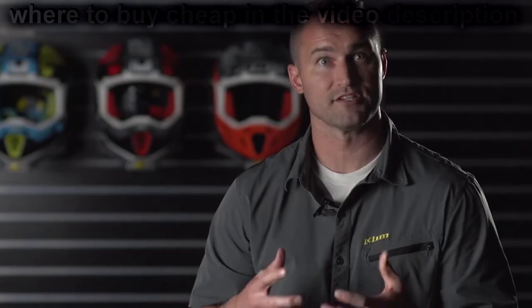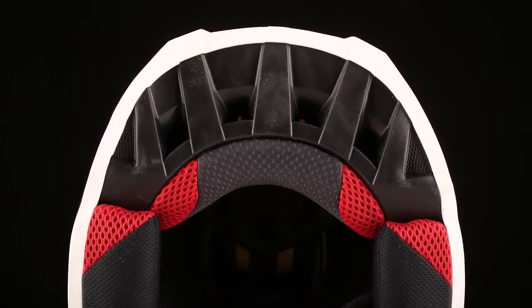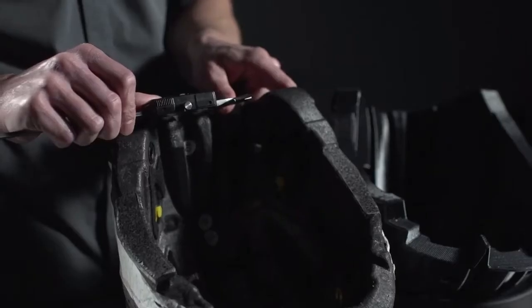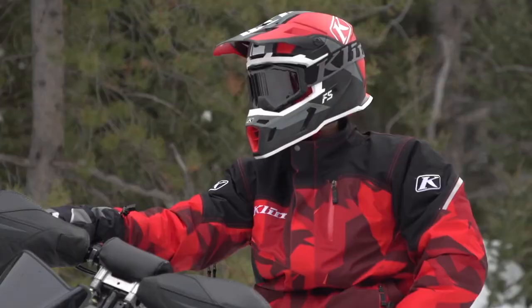We obviously wanted to have a super lightweight helmet. Carbon fiber provides the lightweight. It provides superior impact management and energy management. Basically, to complement the carbon fiber shell, we have a three density EPS. Basically what that means is we have almost three different EPSs in the helmet, or three different sections of EPS that are all different densities. That's basically designed to give you the maximum protection at the lightest weight that we can do.